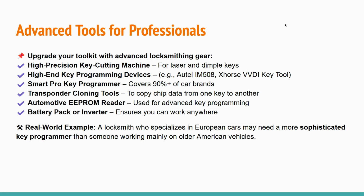So advanced tools. As you start progressing in the industry, you're going to want to upgrade your key cutting machine. You'll want to get a better key programmer. You may introduce one or two more key programmers to your arsenal, which would give you a bigger coverage of cars. Transponder cloning tools, for when you want to copy the chip data from one key to another. Automotive EEPROM readers, which is getting into more advanced things, and a battery pack or inverter.